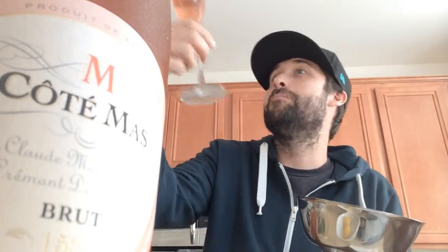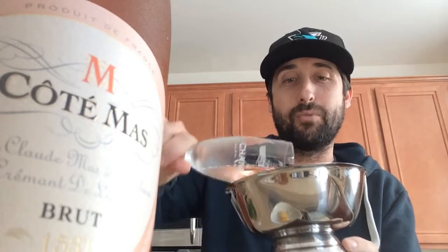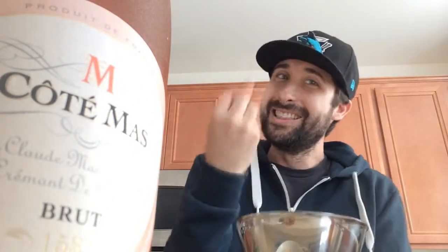And just like the Stanley Cup, and here's the thing, I'm not a big hockey fan, but one thing that I respect about the Stanley Cup is that all the players take it out to bars, they drink out of it, and I was like, this is as close as I'm ever going to get. So I'm going to take the rest of this Cote Moss Rosé, and I'm just going to pour it into my salsa bowl.